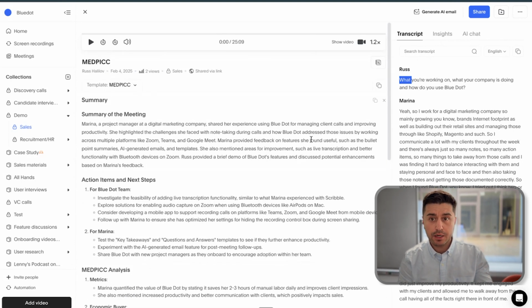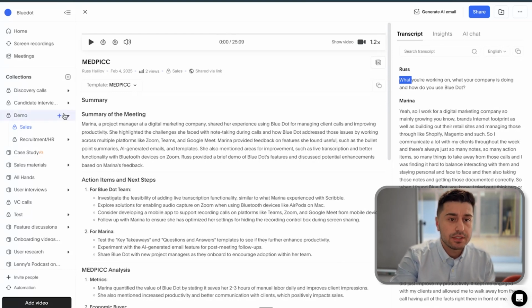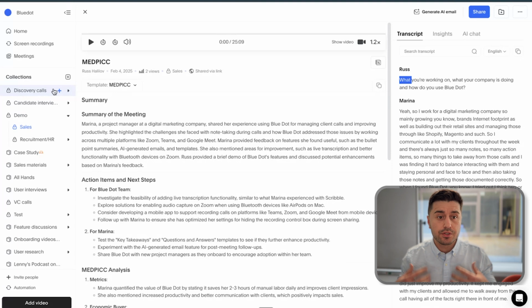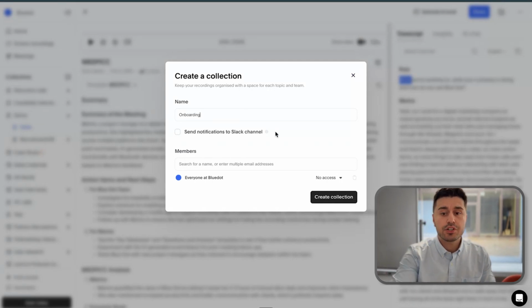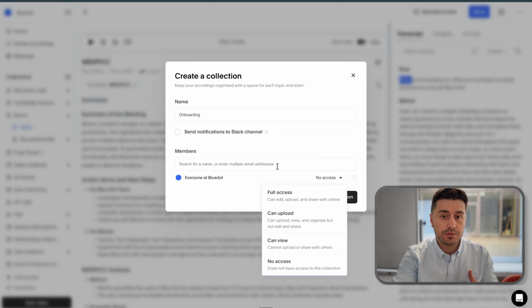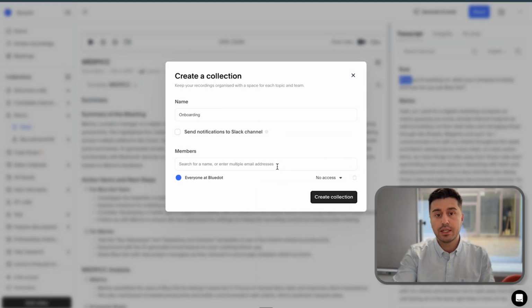And then there is a second part, which is basically sharing and organizing the recordings. This is where I think Bluedot kind of stands out compared to other products. Here on the left side, you can see how we organize recordings internally. So here you see collections. You can create a collection, call it like onboarding maybe. Then you select who has access to this collection. It can be everyone at your company or like no one, then it's only for you. Or you can select certain people who would get access.